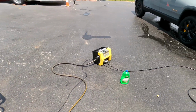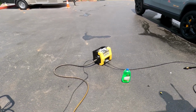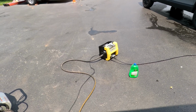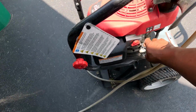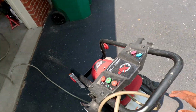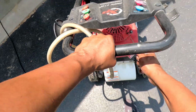And do you know how to start this one? You see that pedal right there? All you do is hit that pedal, and that's how it comes on. So that would be way easier to start, yeah, versus doing the choke and then turning the on switch on and then pulling the cable and hoping it starts. And then plus you have to buy gas.